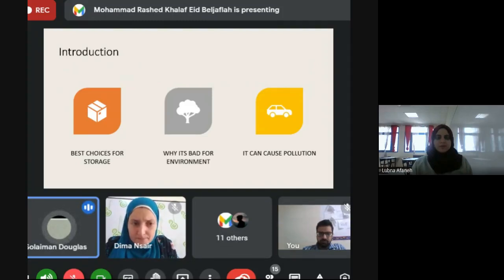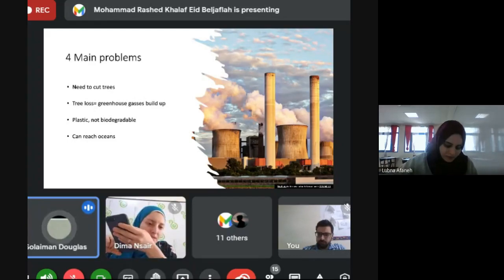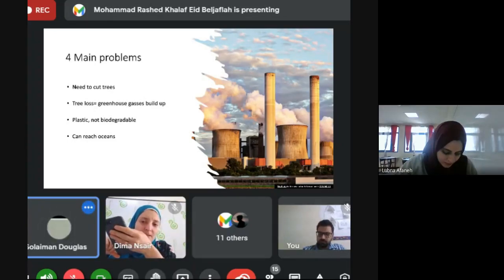It can be very harmful to the environment, as it can cause pollution, as I will talk about in the next slide. So there are many problems in creating the cardboard box. Here are the four main problems. The first one is the need to cut trees. And of course, everyone knows once you cut trees, the greenhouse gases build up, which is very harmful to the environment, as the problem of pollution pops up.